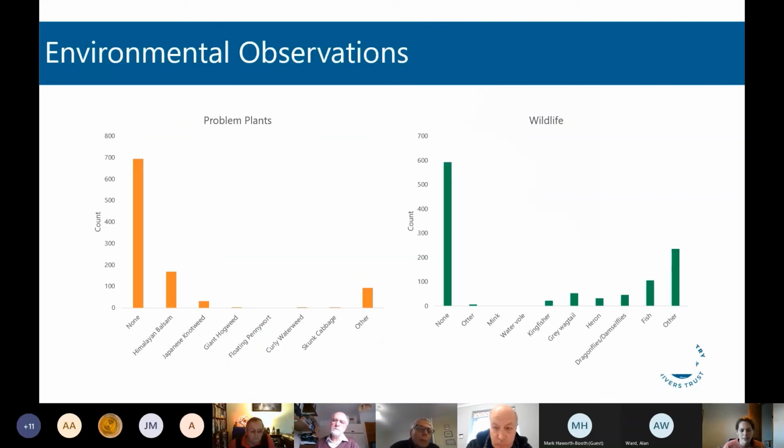So if we have a look at the environmental observations, so problem plant species, obviously Himalayan balsam really stands out. Unfortunately, you see it in a lot of areas nowadays. It's a plant that has spread incredibly quickly, not least because it grows very well next to river systems and its seeds ping everywhere. You've probably seen it happen, and basically it enters the waterway and off it goes. And I think those seeds can lay dormant for around 2 to 3 years. So even when you're pulling it out, which I've done a fair amount of, you can sometimes feel like you're going backwards because you pull it out one year and it comes back even more voracious the next.